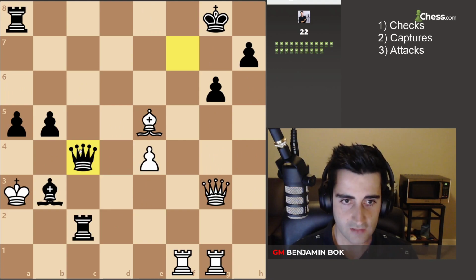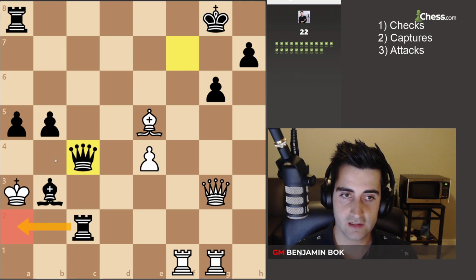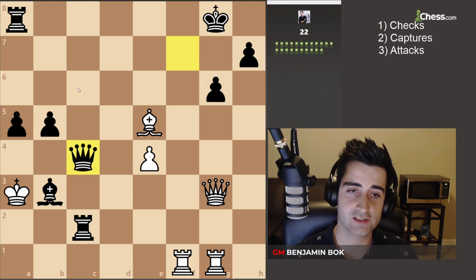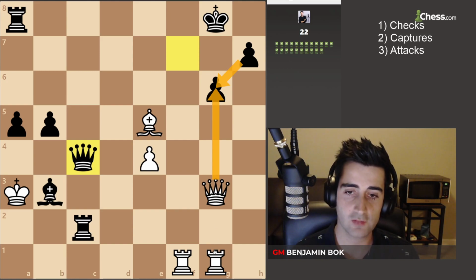Alright. Now in this case, we see that our king is under a lot of pressure. Black's threatening checkmate here, he's threatening checkmate here, there's also b4. So we want to be looking for a counterattack. So do we have any checks? Right? So we see that the only legal check we have is queen takes g6. Okay, our opponent has to recapture.